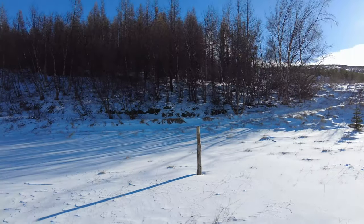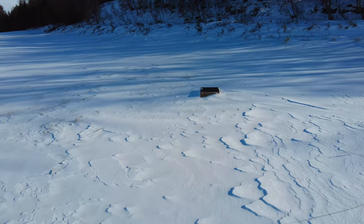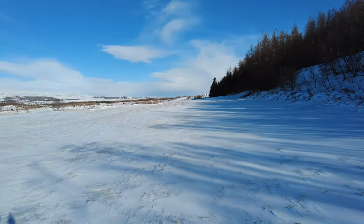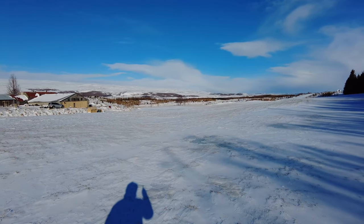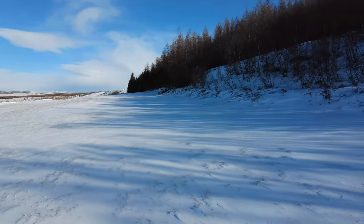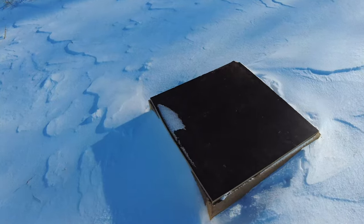I'll show you. There it is. There is the feeding station. And this is the field that we're not gonna cut the grass on this summer. Gonna have it wild grass and hopefully some wild flowers, and it's gonna be interesting to see if it delivers.